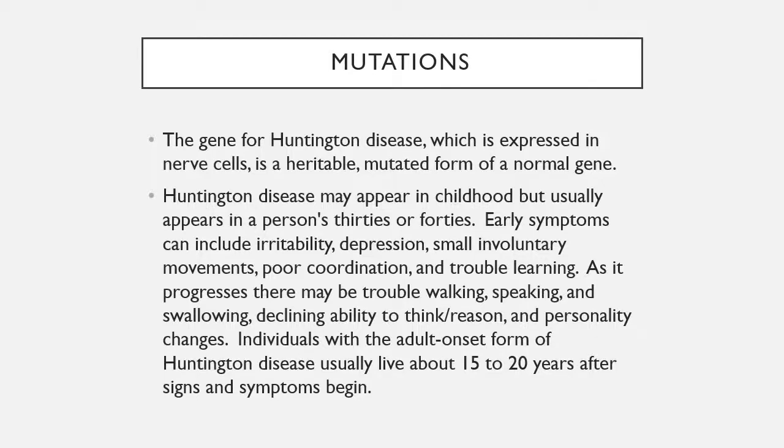Early symptoms can include irritability, depression, small involuntary movements, twitches, poor coordination, and then trouble with learning and thinking and everything associated with that because the brain is beginning to not function. As it progresses, there may be trouble walking, speaking, swallowing, and declining ability to think and reason, and other personality changes. Individuals with the adult onset form of Huntington's disease usually live about 15 to 20 years after signs and symptoms begin.